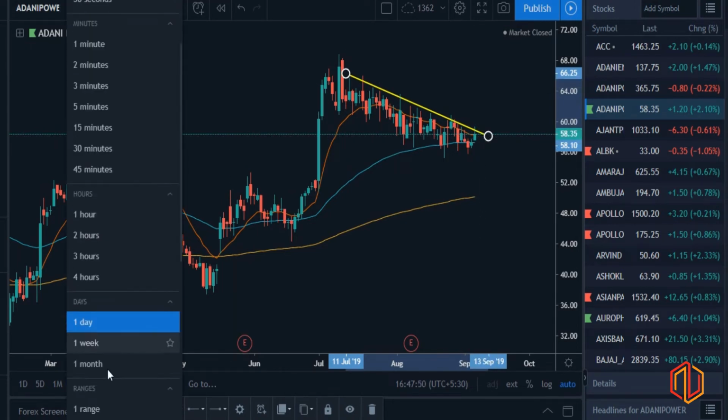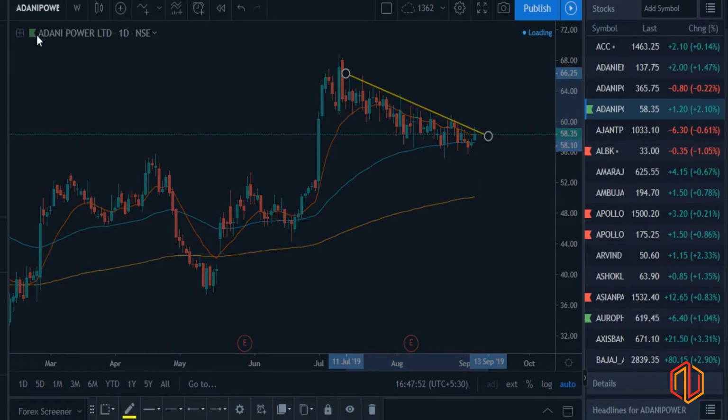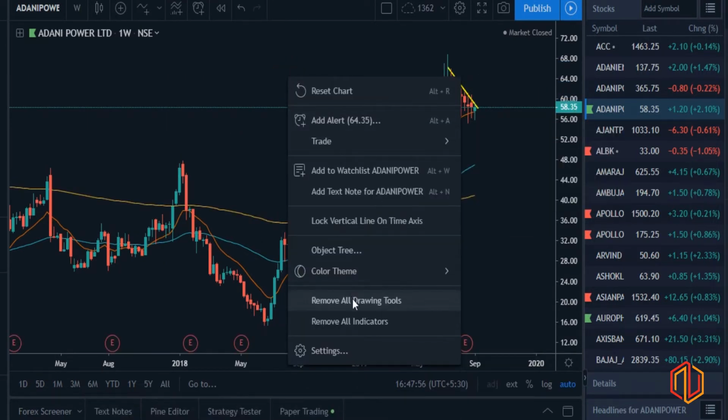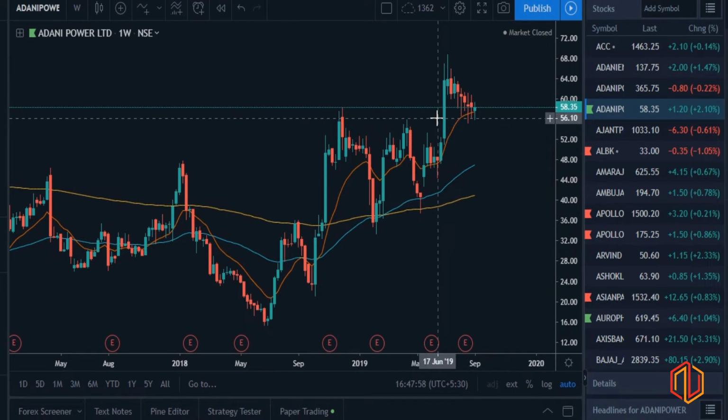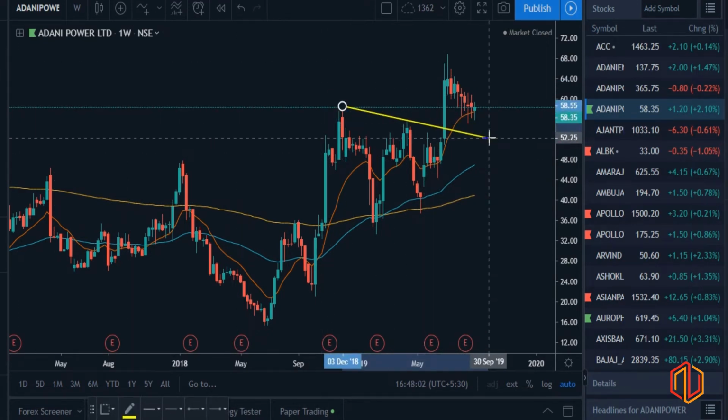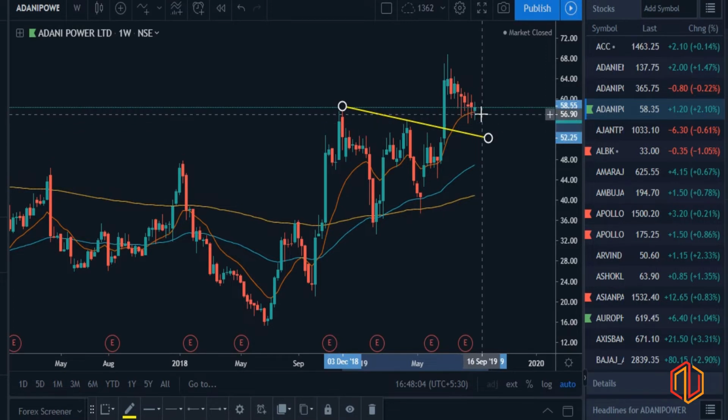So Adani Power, if you look at the weekly chart, it is clearly giving us a signal of an upward move. The earlier breakout happened. Only thing is, there is a possibility that we can see a further continuation. So we might have a spike here and then a breakout. So be careful of that, but otherwise direction should be bullish. Only thing is, this trend line may get tested again.